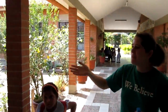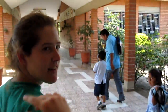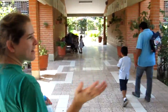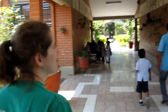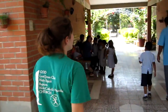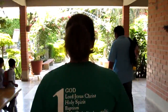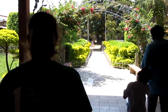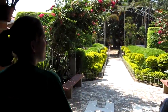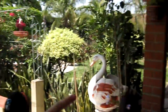These are the classrooms. No, they're all locked right now, so the kids don't go in them. But we've got, like I said, 8 classrooms here. It's really pretty though. There's all this garden and flowers. It's really a pretty campus. And then they have this other area of gardens. Oh, here's the classroom that's open. We can peek in this classroom.